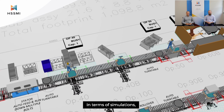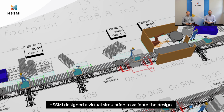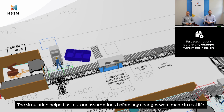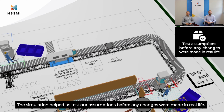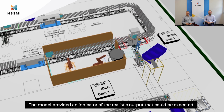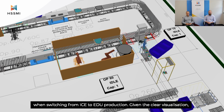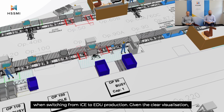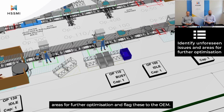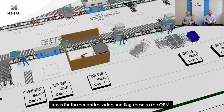In terms of simulations, HSSMI designed a virtual simulation to validate the design and process flow of the various assembly lines. The simulation helped us test our assumptions before any changes were made in real life. The model provided an indicator of the realistic output that could be expected when switching from ICE to EDU production. Given the clear visualization, we were able to identify unforeseen issues and areas for further optimization and flag these to the OEM.